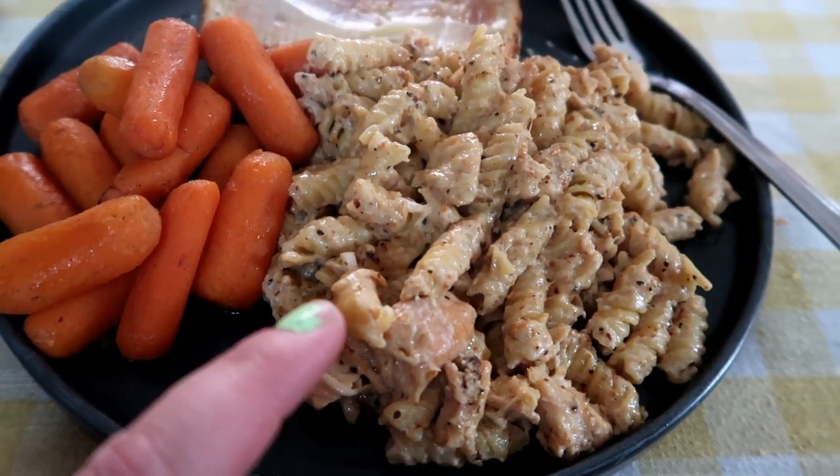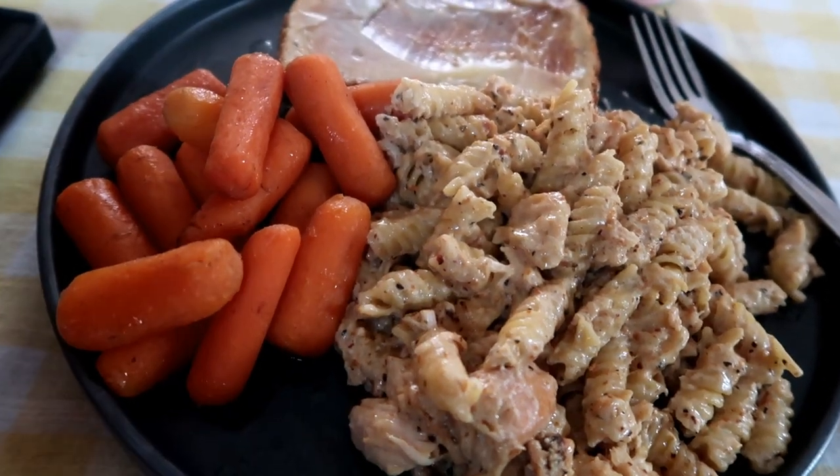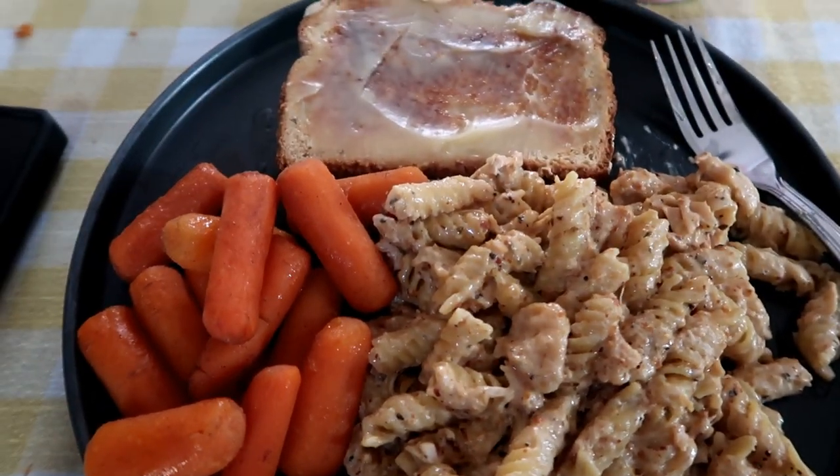Here's my dinner. I have my pasta and my carrots and some toast with garlic spread. It's a relaxing evening. I have the window open behind me as I eat my dinner. Been drinking ice water.